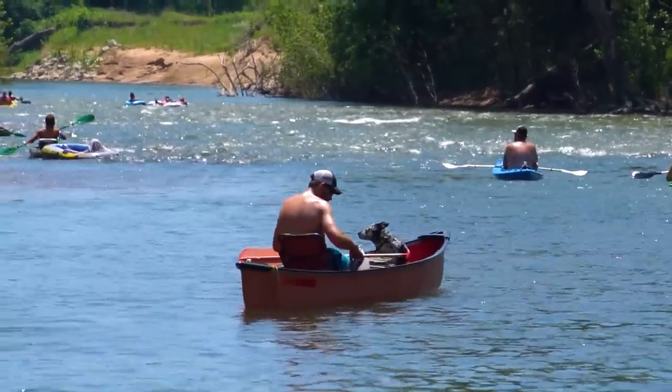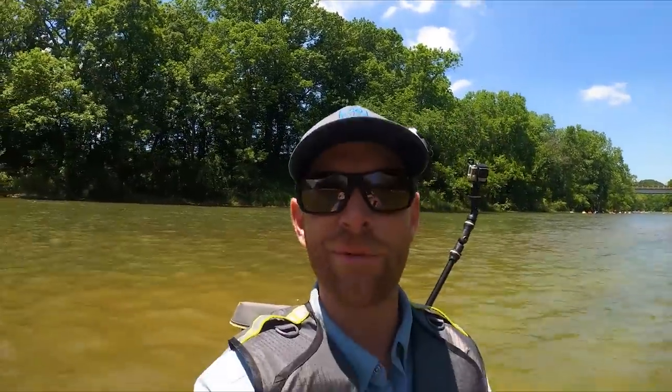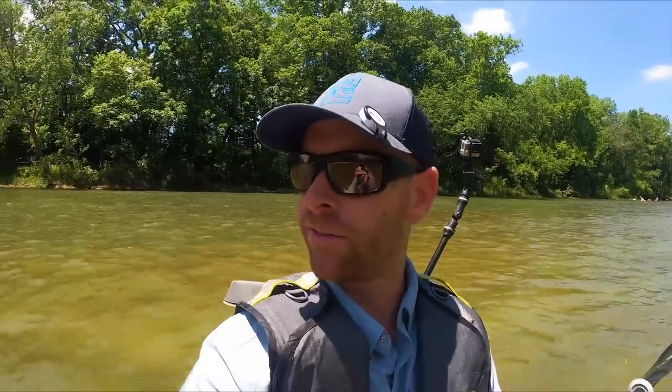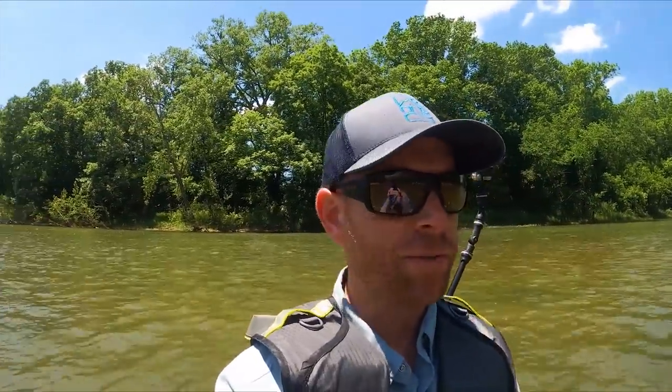Super fun day. We caught a ton of fish. We don't see any reason to keep fighting these crowds. It kind of takes away from the ambiance, the magic of these little kayak river adventures when there's 5,000 people all around you.